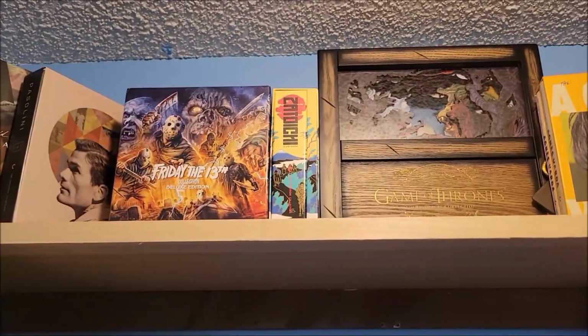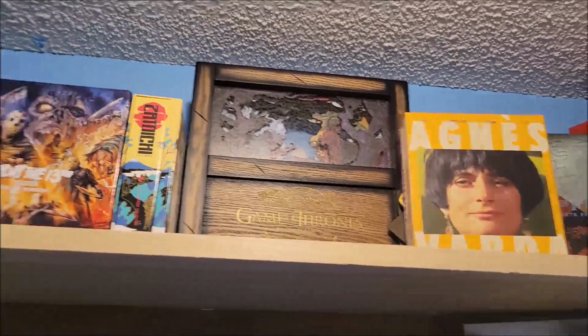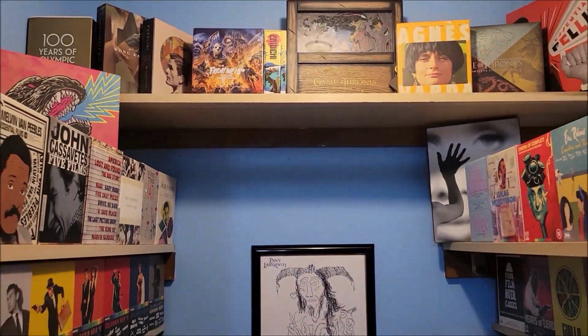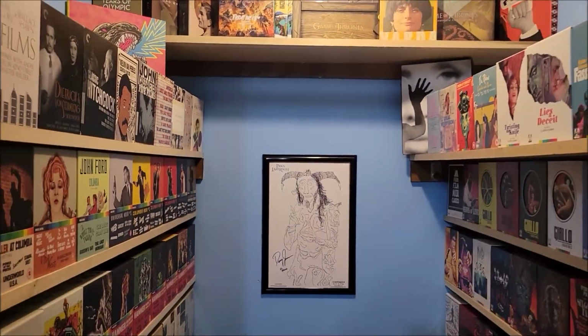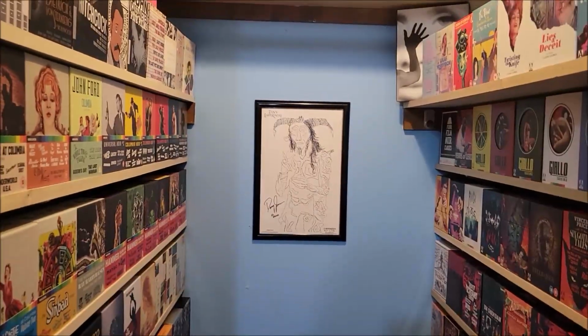But as you can also tell, there's a Friday the 13th box set up there, and Game of Thrones box sets up there. The huge box sets are going to be up here for the most part. But yeah, this is the new space here, and I'm really excited for it and to explore it a little more, and just be in this space. So let's move on to the next room.